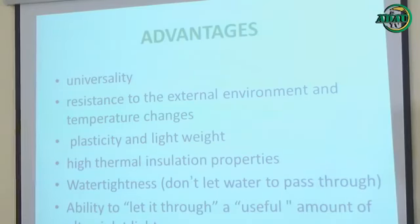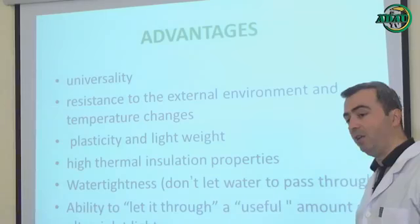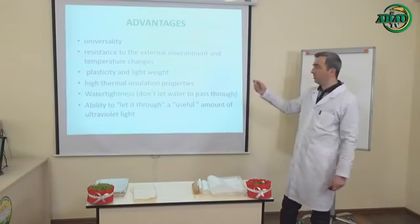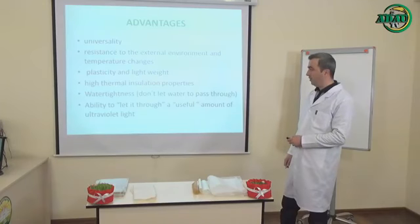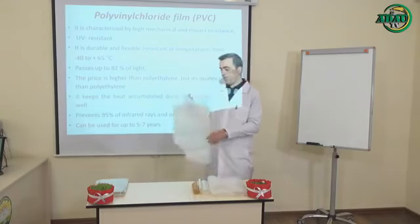It's universal. It could be used, as I said, for any construction. It lets through all the useful ultraviolet light. Also, due to its plasticity and light weight, it could be used widely all over the greenhouses, and it is also resistant to the external environment and temperature changes. Next, the material I would like to present to you is polyvinyl chloride.